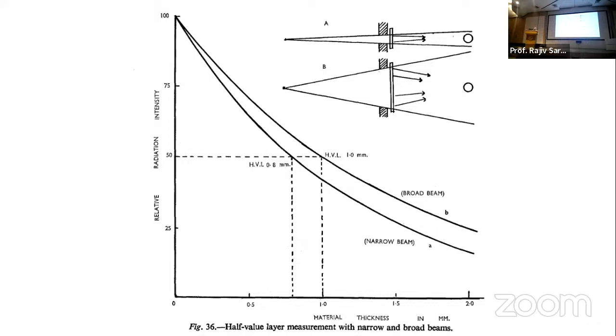So then there is the concept of half value layer. You will see, okay, half value layer. Now we deal with it only in terms of radiation protection. How many HVLs are used, or sometimes in deciding the shield, how many HVLs of shield. But in the X-ray period, HVL was used mainly to define the quality of radiation.